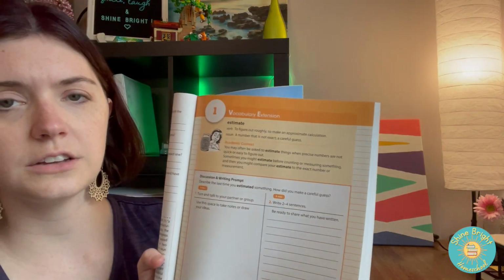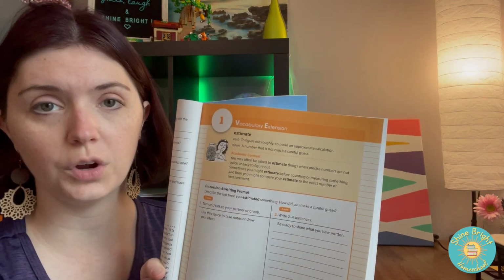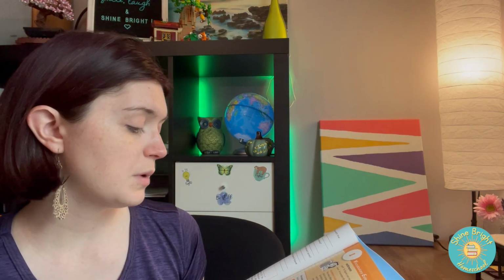And then the last thing for the lesson is vocabulary extension, where you're taking one of the vocabulary words and applying it to different discussion and writing prompts below. So this could be something that they do with you as the teacher or something that they do with the other students. It says use this space to take notes or draw your ideas. And it says describe the last time that you estimated something. So it wants you to do extra describing of that vocabulary word that would be more personal to the student. And then it goes on to the next word list for the next lesson.